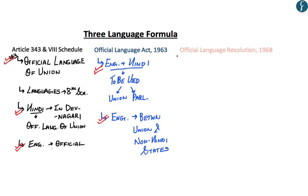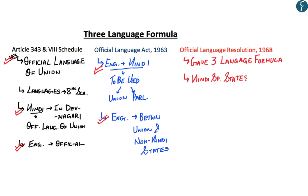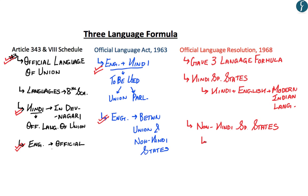Now, hopefully you have understood up till here, so that we may understand the three-language formula under the Official Language Resolution of 1968. The Official Language Resolution of 1968 gave the three-language formula. It said that in Hindi-speaking states, Hindi plus English plus one of the modern Indian languages were to be used, while in the non-Hindi-speaking states, Hindi plus English plus the regional language of that state were to be used. Hopefully, up till here, you've understood the importance of the Official Language Resolution of 1968 and what is meant by the three-language formula.